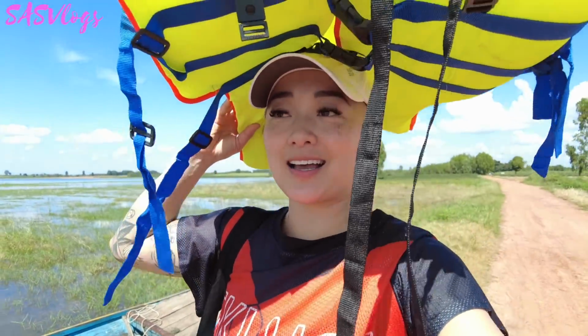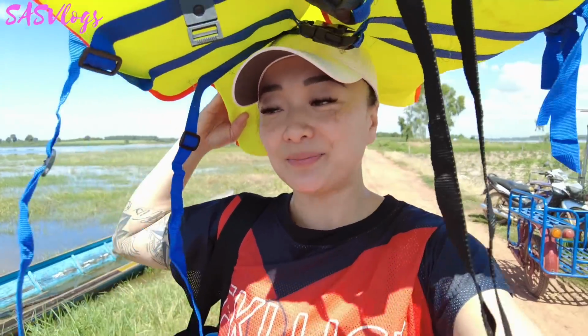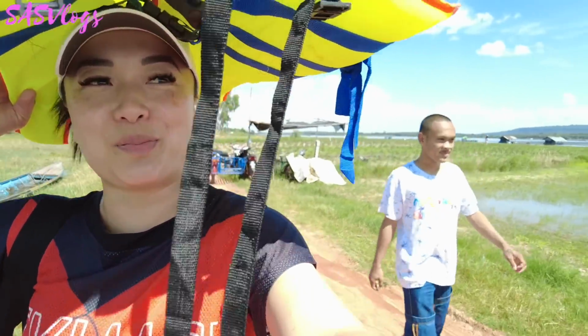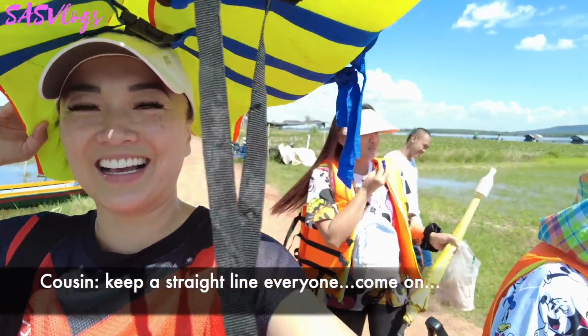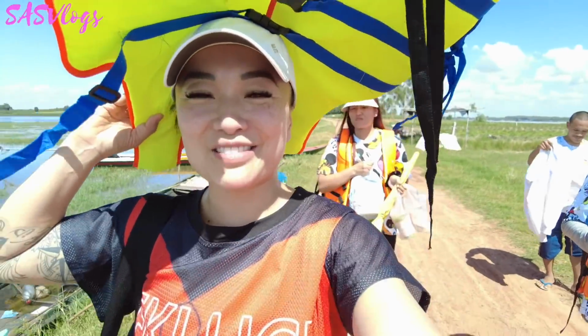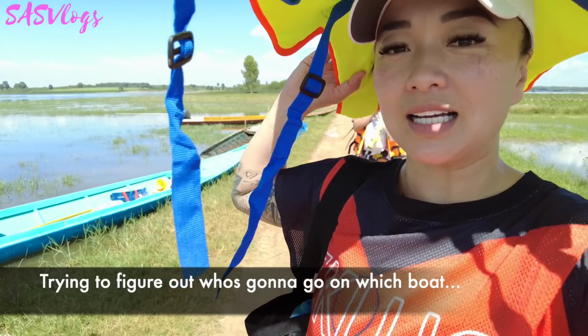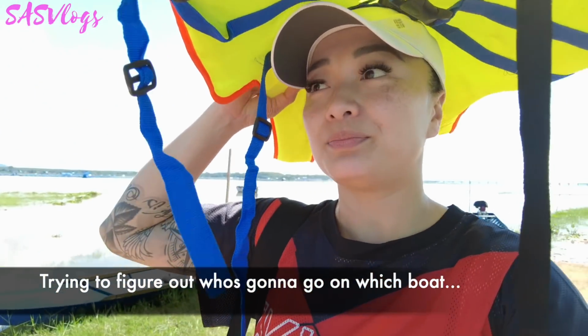So you guys, I got my life jacket. Mom's got her life jacket. We all have our life jackets. We're going to go on this long boat to get to this other boat. Man, this is going to be so much fun, creating another fabulous memory.